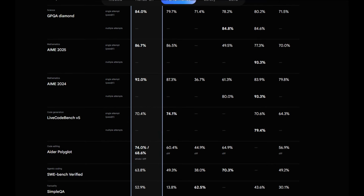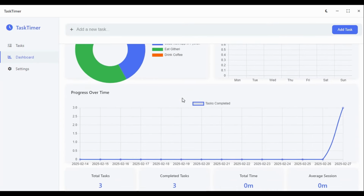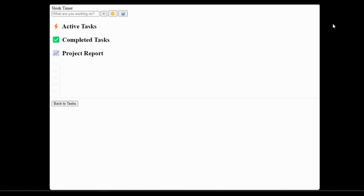For the actual results, one of them built this sleek Windows desktop app, while the other built the same app, but you can spot the obvious difference. But why did I test this way?